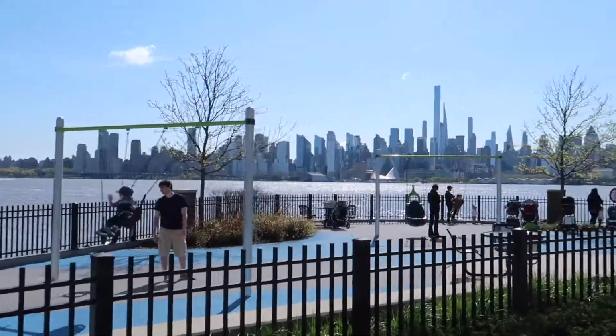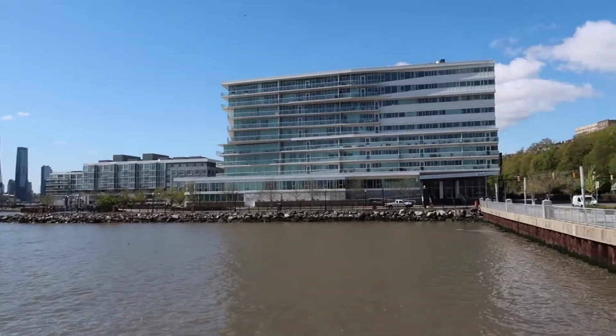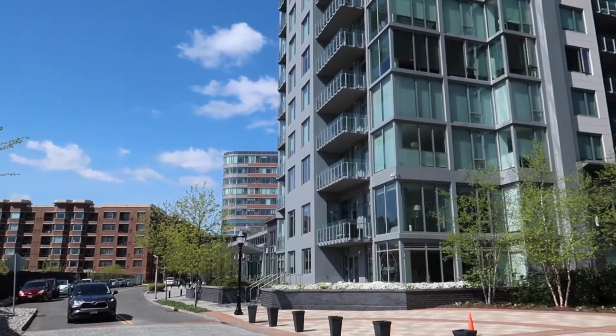A lot of people cross the river to the Gold Coast to raise their families. Here, you have a lot of parks and green space for kids to stretch their legs. And if you purchase a home here, at a discounted price, you get a lot more square footage. Most of the homes here come with a parking spot, and some even have a private outdoor space.